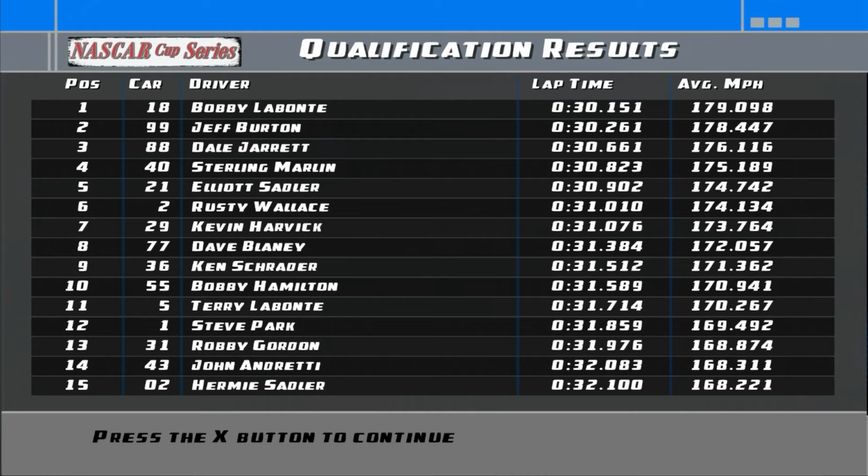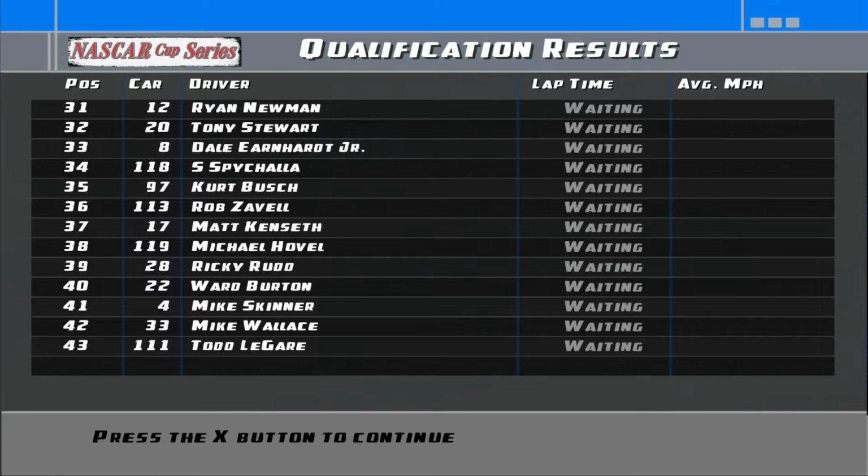We were 31. We could beat Kenny Schrader. We still got much better drivers to go, so top 20 obviously is the goal for the qualifying.